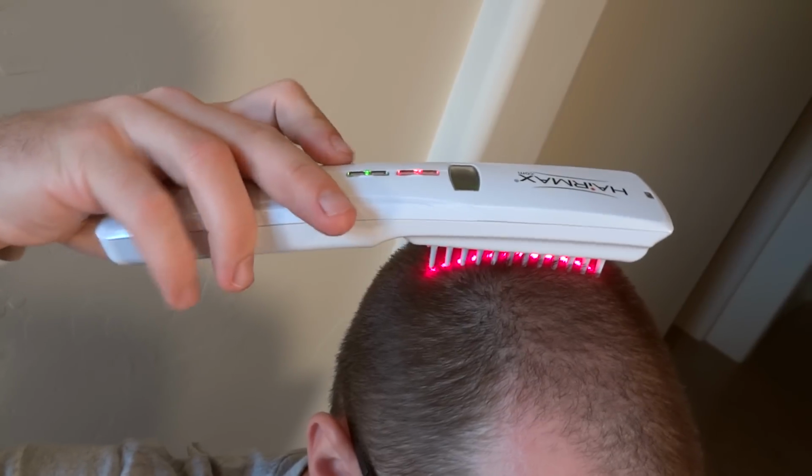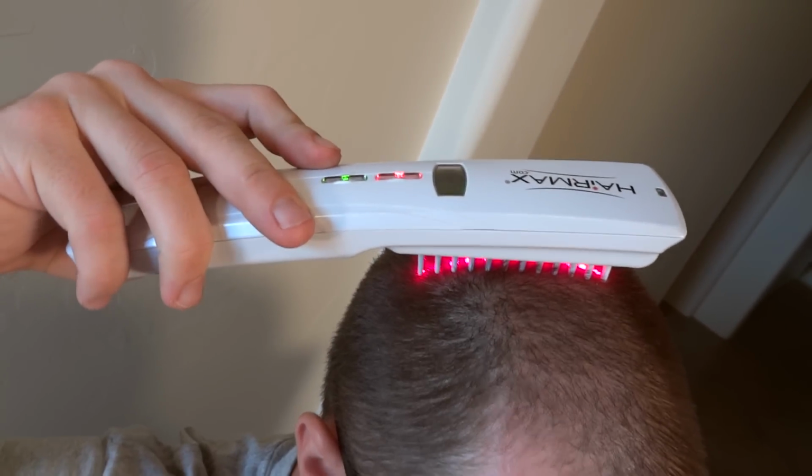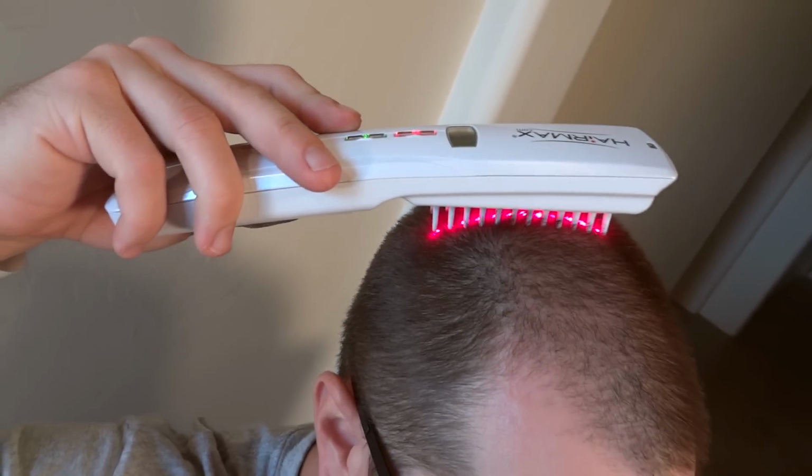So Dateline did what you can't say is an official study, but they had one guy that used Propecia, one guy that used Rogaine, one guy who used the laser comb, one guy who got a hair transplant, and one guy who used a natural formula out of Finland. There were good results all around, but the laser comb really showed a lot of positive results.